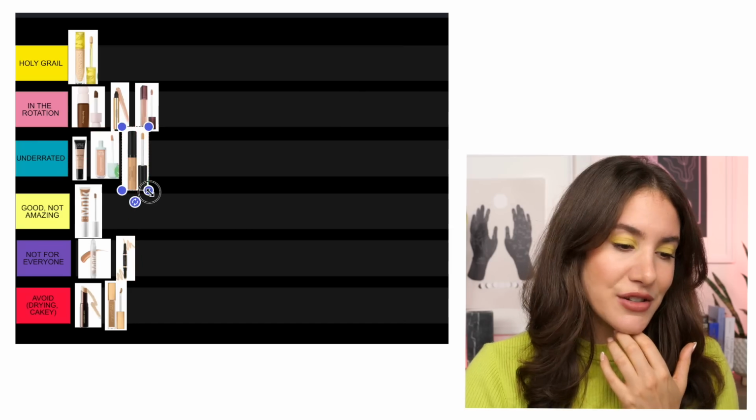It just kind of lands right in the middle in all categories that you would use to describe a concealer. I find that this just works really nicely. It doesn't blow me out of the water. It's not like the best concealer I've ever tried. I would actually say that this is an underrated product.